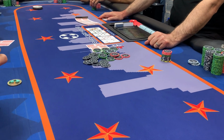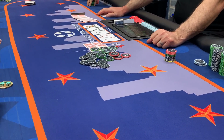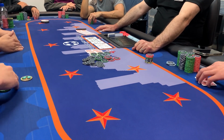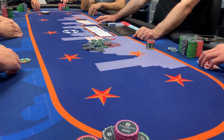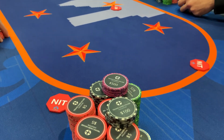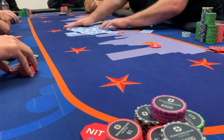And yeah, this is just some footage about how big the pots can get here in this 2-5-10. That is a bet of almost $1,700 you see there from seat 1. So juicy action here at TCH Houston. Here's a nice little B-roll shot of our stack for you guys as we start up another nit game.